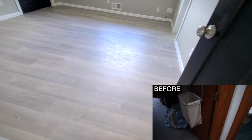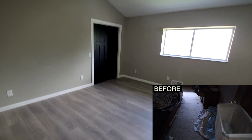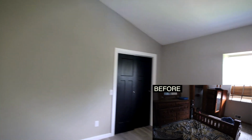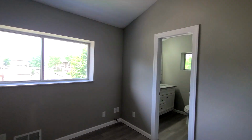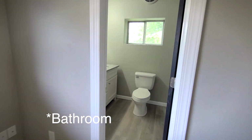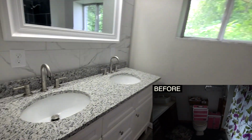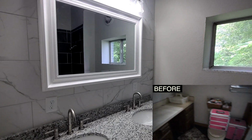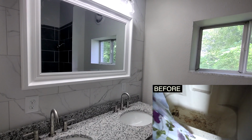And now for the master bedroom. Again, with the black door, white trim. And this is a nice sized room here. And that goes into the master bathroom with the granite countertop. Love that. Love a double vanity. Guys, let me know down below. Do you prefer a double or a single vanity in the master bath?